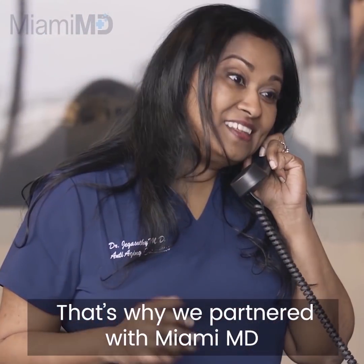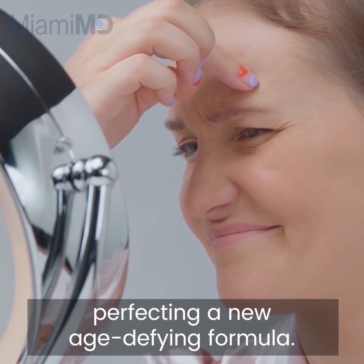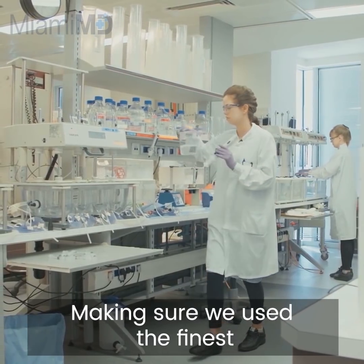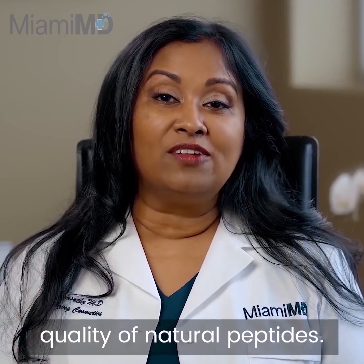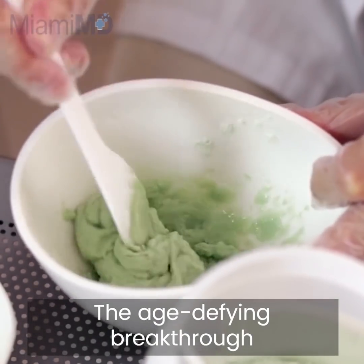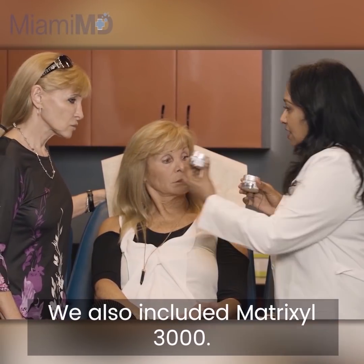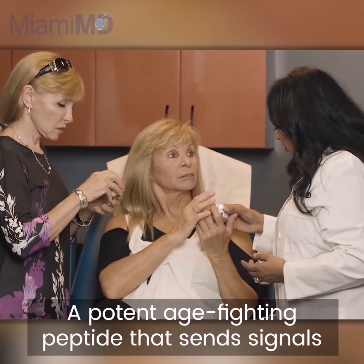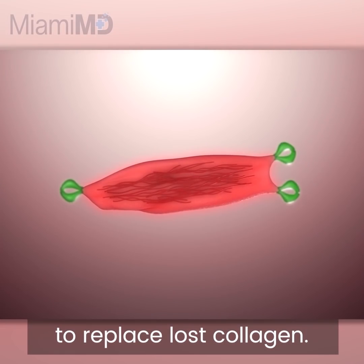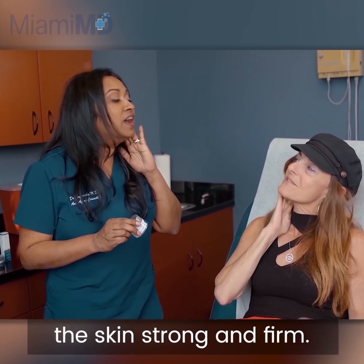That's why we partnered with Miami MD and spent the next few months perfecting a new age-defying formula, making sure we use the finest quality of natural peptides. First, we added Progeline, the age-defying breakthrough we mentioned earlier. We also included Matrixyl 3000, a potent age-fighting peptide that sends signals to replace lost collagen, as collagen is responsible for keeping the skin strong and firm.